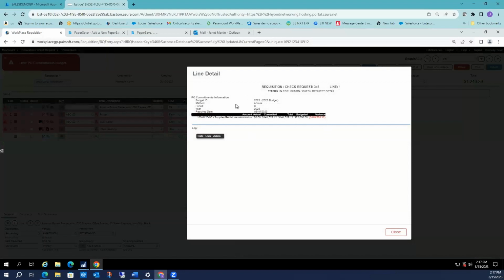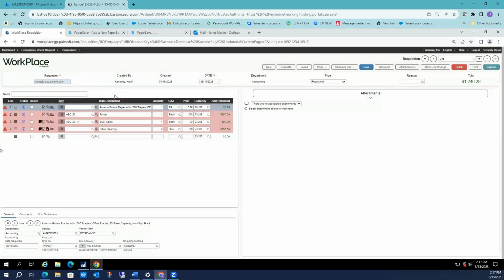And so can my approvers and the purchaser prior to creating this PO. Maybe somebody catches it down the line that it's over PO commitments because they used the wrong GL account. But I have that information here. As we start to process this and go through that process, we're going to start keeping that log: who submitted it, date, time, and stamp, who's approved it, and we'll look at that throughout the process.